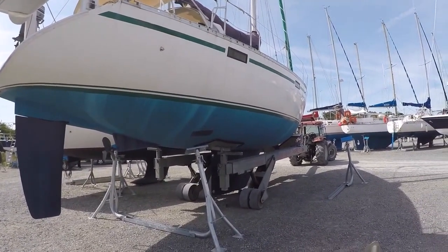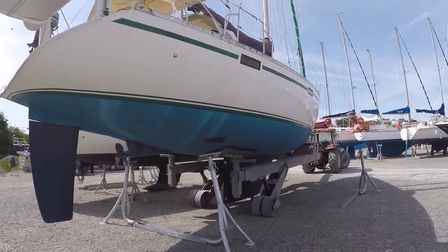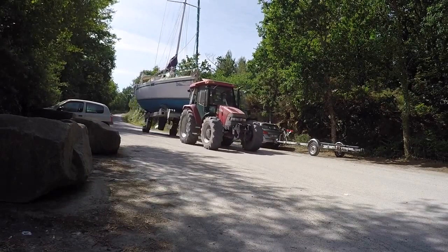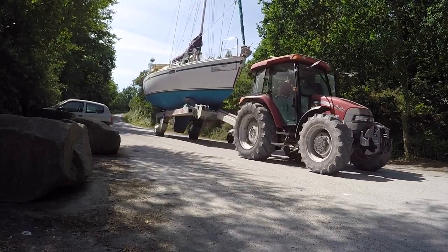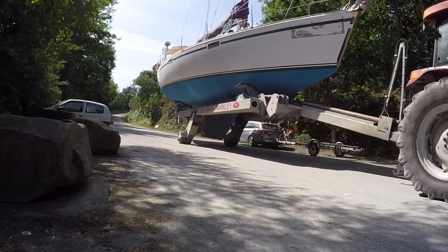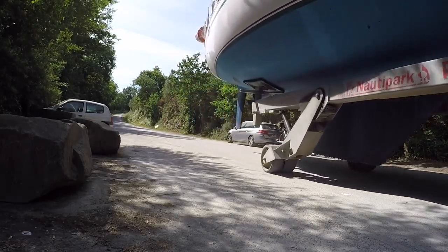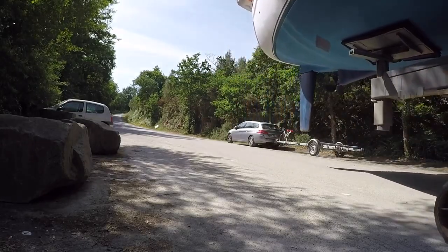And thanks to the guys, really happy to do that. Maybe 5 minutes to be ready, and then they just go. Look at this. Smooth and slow. The keel is really close to the ground. It was a bit scary, but the guys are good. They're really good.